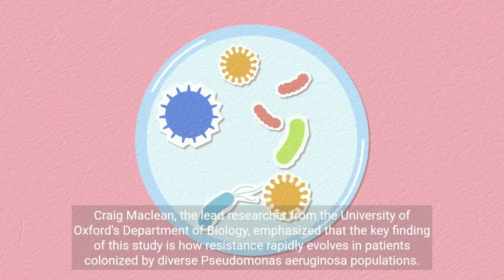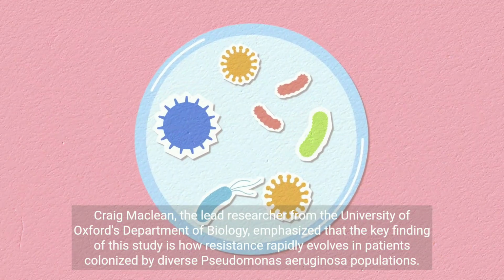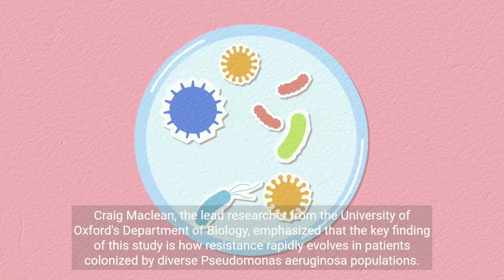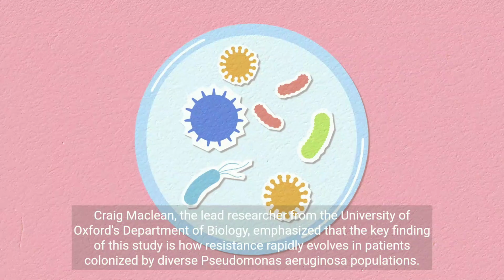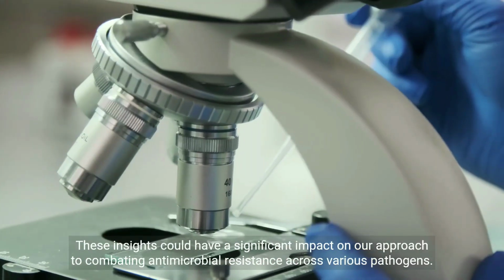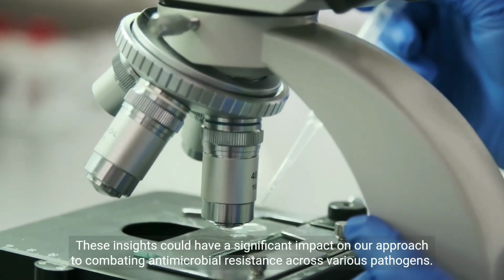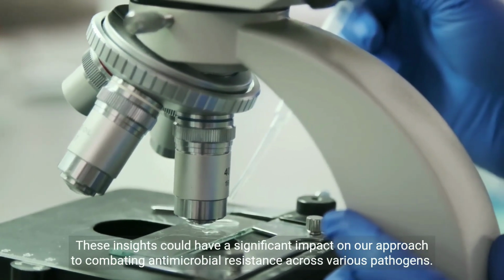Craig McLean, the lead researcher from the University of Oxford's Department of Biology, emphasized that the key finding of this study is how resistance rapidly evolves in patients colonized by diverse Pseudomonas aeruginosa populations. These insights could have a significant impact on our approach to combating antimicrobial resistance across various pathogens.